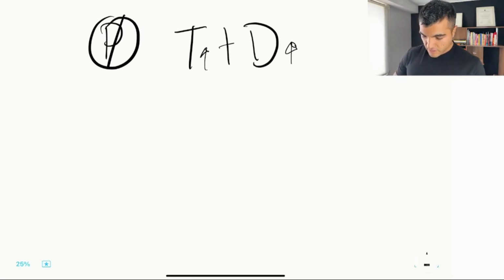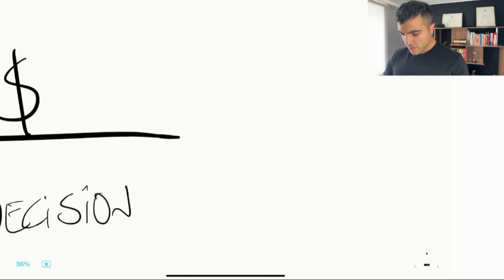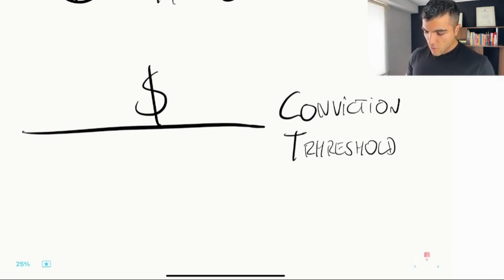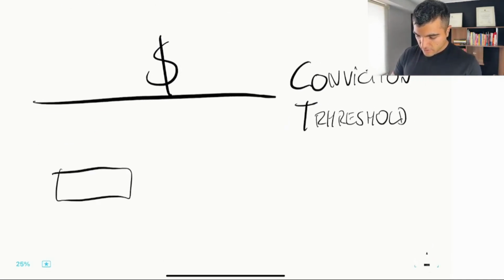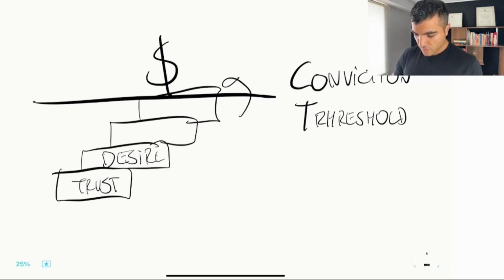Visually, it looks like this. We have the sale right here and we have indecision right here. This is called the conviction threshold. And so to get the sale, we have to stack steps and steps and steps until we cross this. And it's steps of trust plus desire and more trust and more desire until we get the sale.